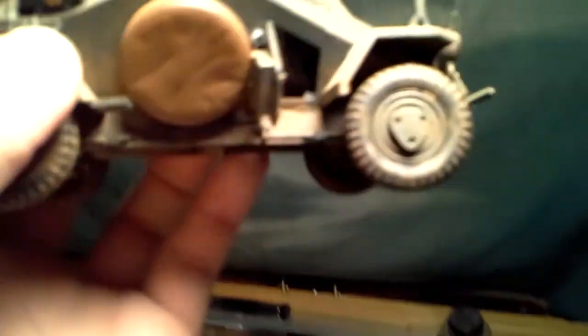Kind of see the seats maybe. Hold on. Turn around and look at it this way. Like that? Yeah, there you go. You can kind of see the seats then up in there. And you can clearly tell that he cut the doors open. Like this. Look down in there. Can you see it? Yep.